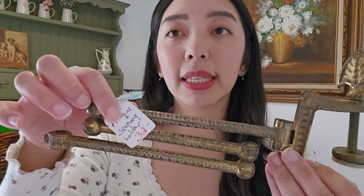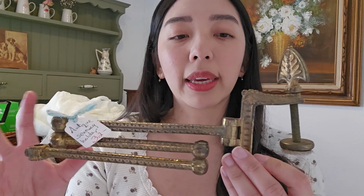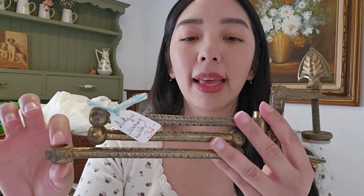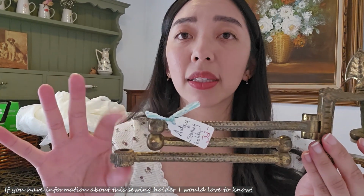This item is very interesting. I got it for $16. It was listed at $32, and it's listed as an antique sewing holder. The owner of the antique store, we were talking, and she was saying it probably is Victorian. What they would do is clamp this onto a table, and this one is missing a piece that should hold onto fabric. So they would use this as an accessory to hand sew, like a tool to help them. I don't know what this piece is supposed to look like.